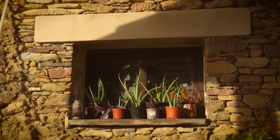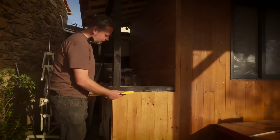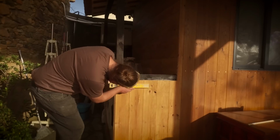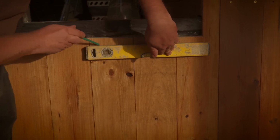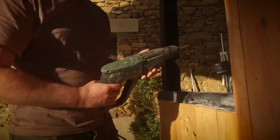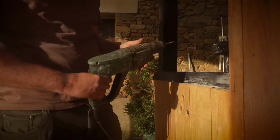So we're going to sink some screws in here. So that needs to be a little bit bigger.